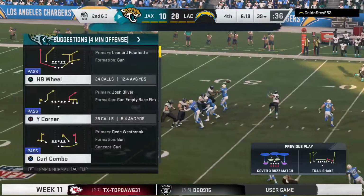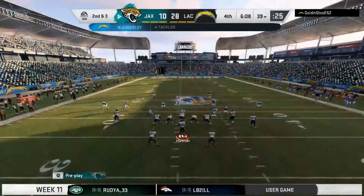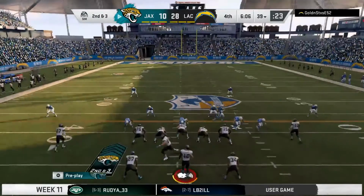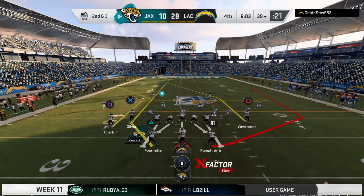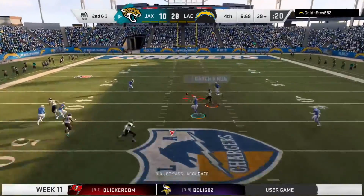7 yards, the pickup on the pitch and catch. You got the big lead defensively, willing to give them that underneath stuff, right? And this is why you work on your tackling. Tackle them after the catch, inbounds, keep the clock running. Just let them bleed the game out.